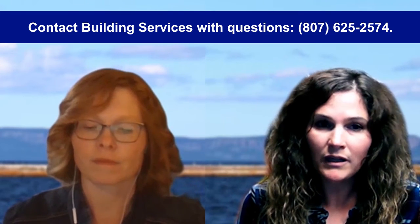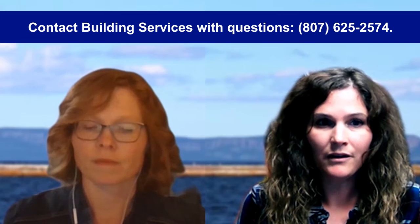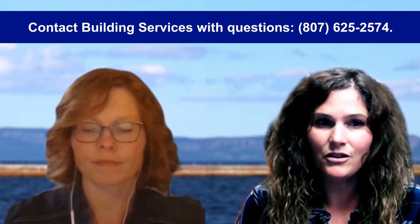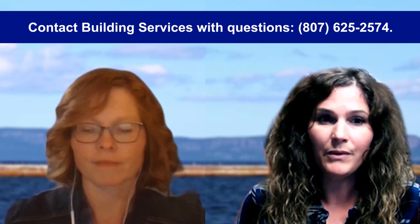And once you've submitted all the information that's required, how long does it take to get the permit? For small residential projects, you could receive your permit in 2 weeks or less. For larger projects, it can be 3 to 5 weeks. Keep in mind, however, that if your application isn't complete or does not comply with the regulations, extra steps may be required, adding time. Give us a call if you have questions at 807-625-2574. Building services staff are here to help.